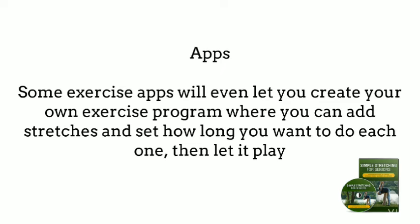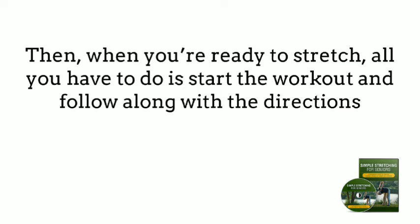Apps. Phone apps are another great way to help you stick to your stretching routine. Some exercise apps will even let you create your own exercise program where you can add stretches and set how long you want to do each one, then let it play. Then, when you're ready to stretch, all you have to do is start the workout and follow along with the directions.